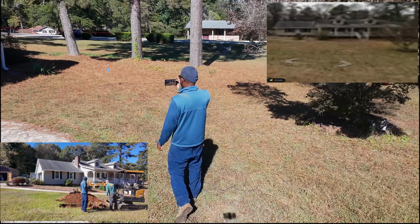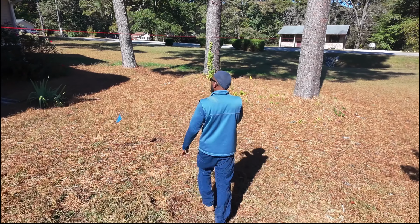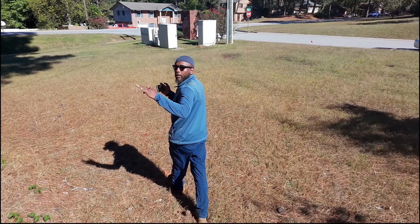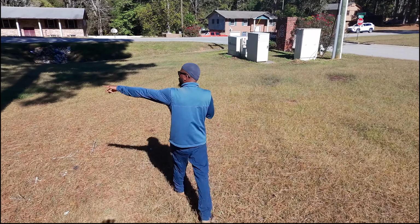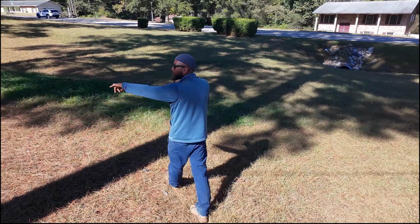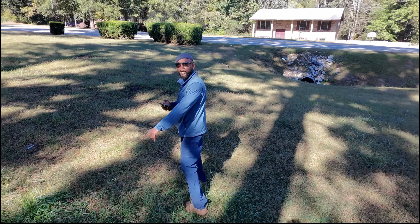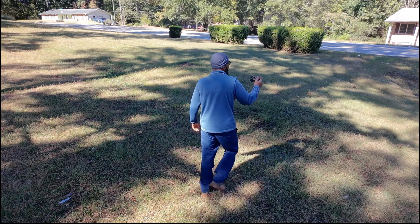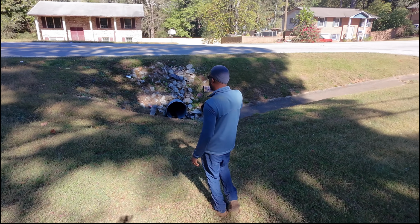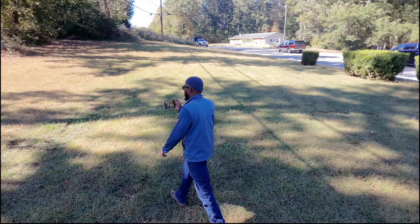As I walk through this site, you can see my drone, the shadow of my drone, following me, and that's for documentation. Also it gives me some insight. I could see a lot more. What I'm looking at now is where the old field lines for the septic are located, and you can tell by the green grass, but this is different because it's failing, and you see actual sewage on the ground. That is just giving me an idea of what's going on with the drainage.